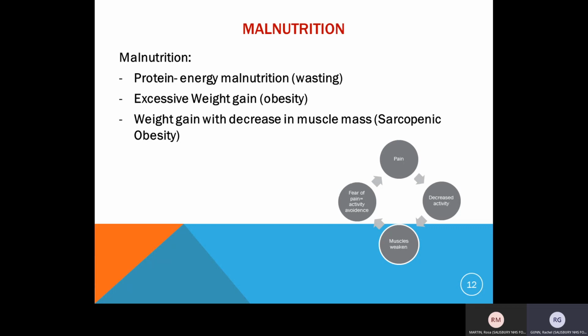And just looking at this diagram here, you can see that experiencing pain can lead to decreased activity, which can lead to your muscles weakening, which can then possibly lead to a fear of pain and activity avoidance, which some of you might be able to link to at the moment. But we just wanted to highlight that malnutrition isn't just a case of being dangerously underweight.